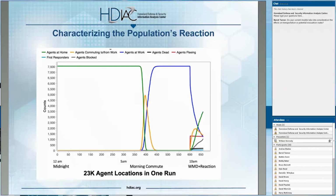And here are the counts for a single run of an agent-based model with approximately 23,000 agents, representing 1/10 of 1% of our population. They started off at midnight with everybody at home, so we're dealing with one shift in this simulation. Then they commuted to work in the morning after 5 o'clock, and so all of the 7,500 who were working were at work. And at 10 a.m. is when the weapon went off.